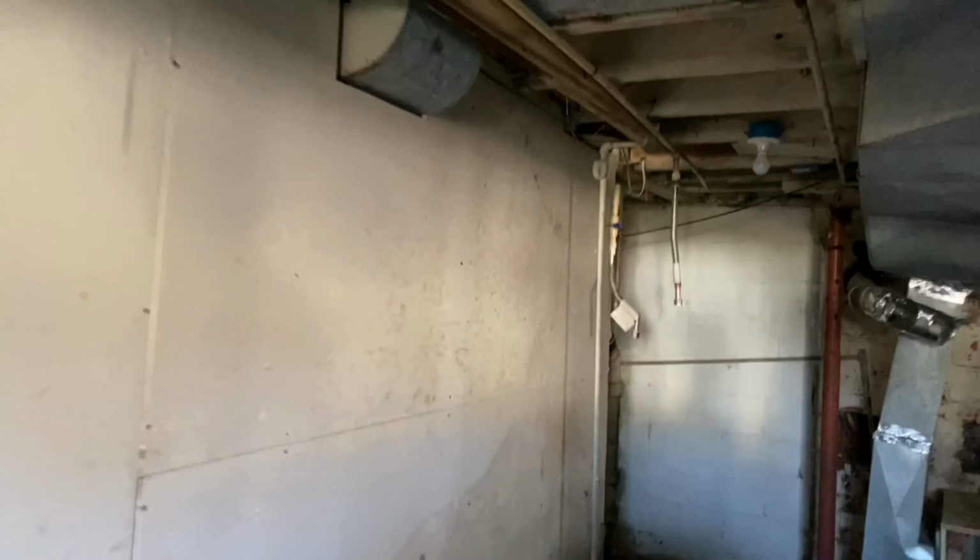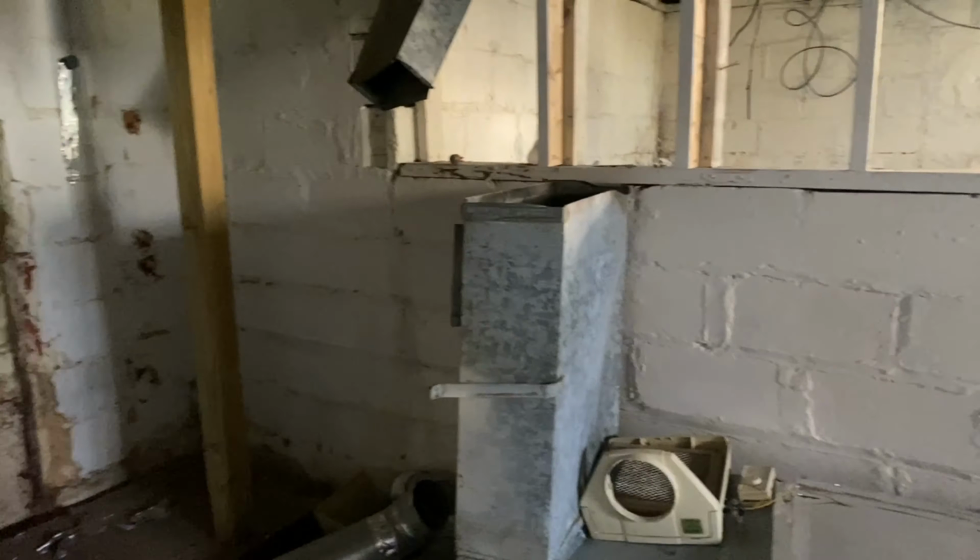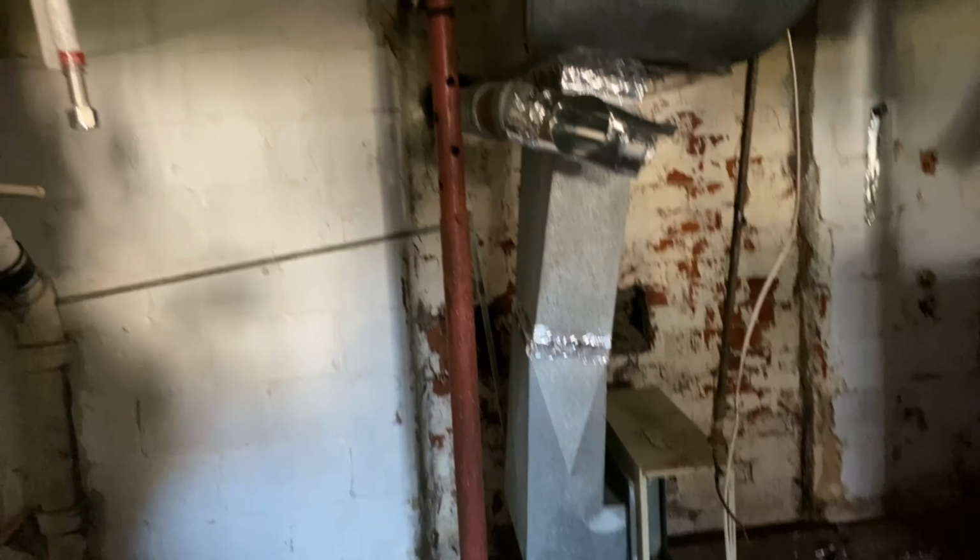So the hot water tank sits here. The hot water tank has been removed, as well as the furnace. And you can see here's the old body of the furnace, but the membrane and everything is gone.